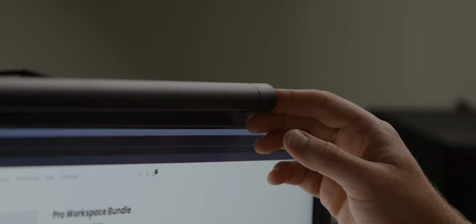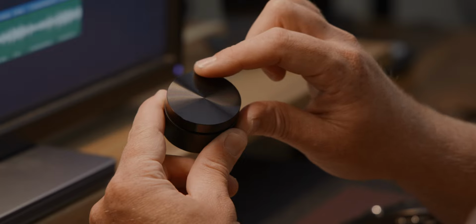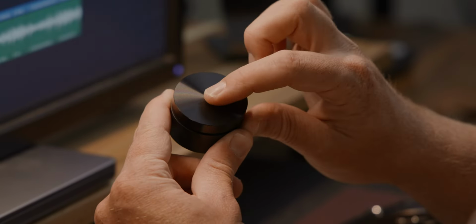The other great thing about this light is it's really easy to control. You can actually control it with a little dial on the side of the light, or with the included wireless control dial that turns it on and off, controls the light output, as well as the CCT, since this is a bi-color light.